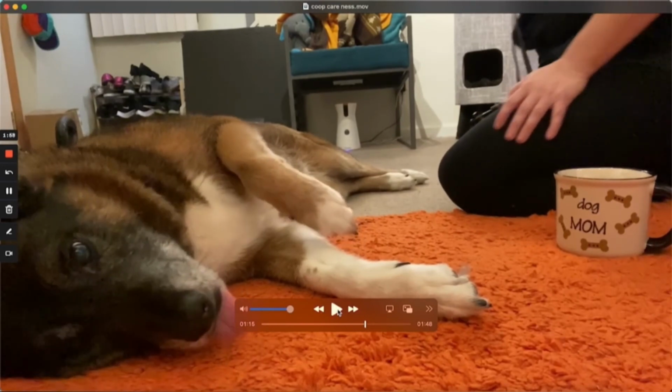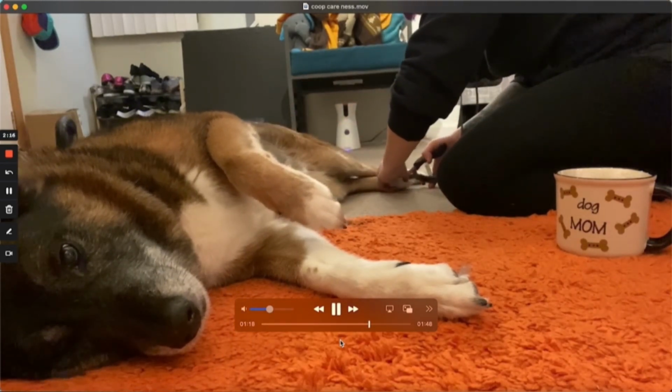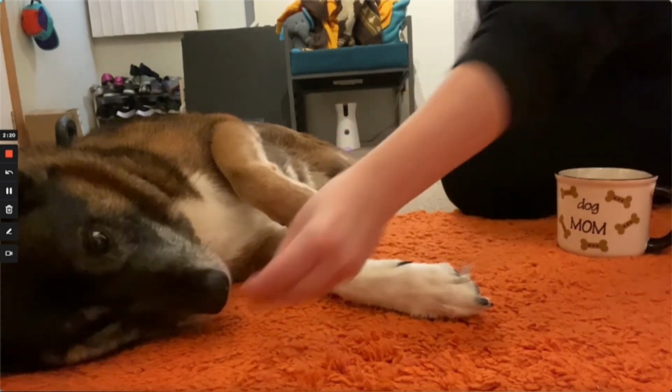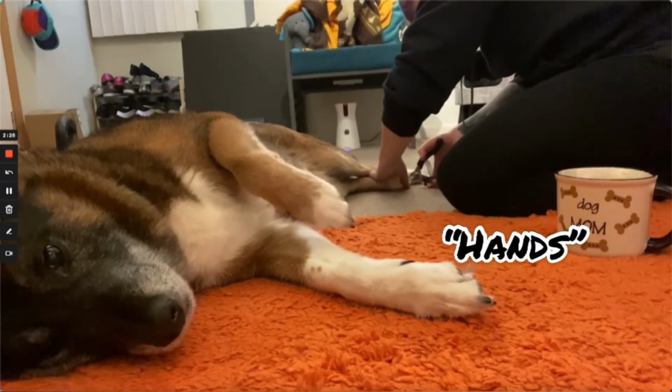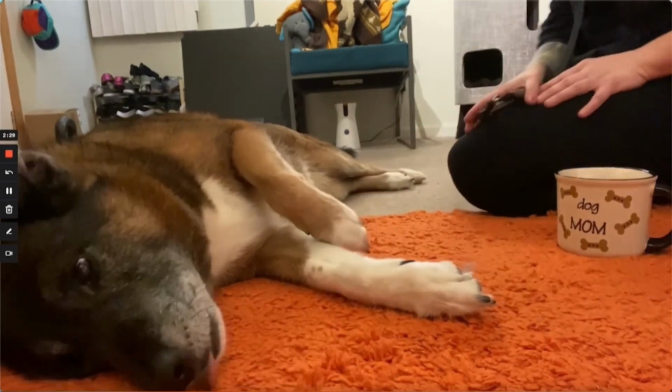Here's another example of me utilizing the consent behavior. Her face is just adorable. Those big brown eyes. And the predictor cues for a nail trim. So I say hands. I start at her hip instead of grabbing her foot, of course, because that's that touch gradient. And then I say cut when I cut the nails.